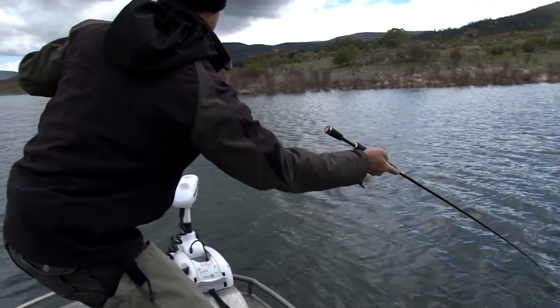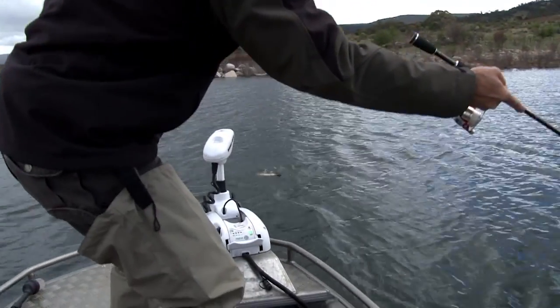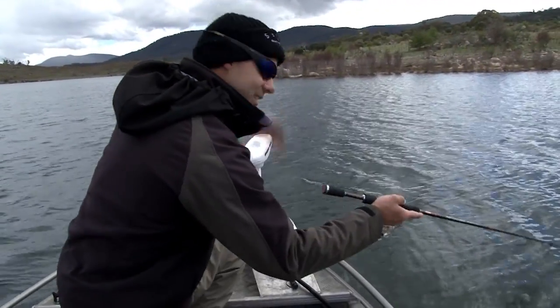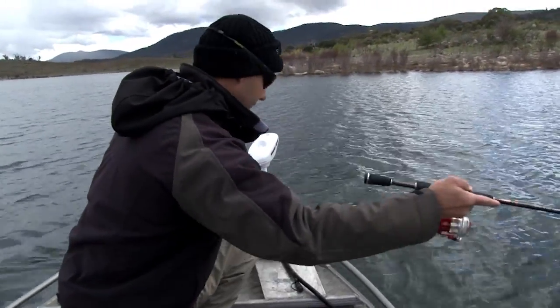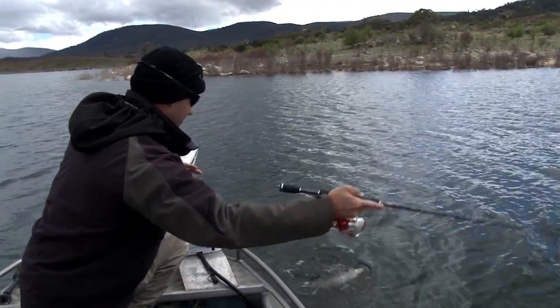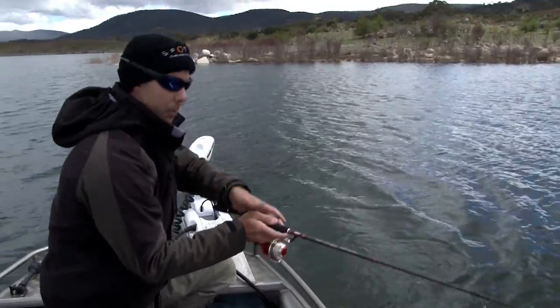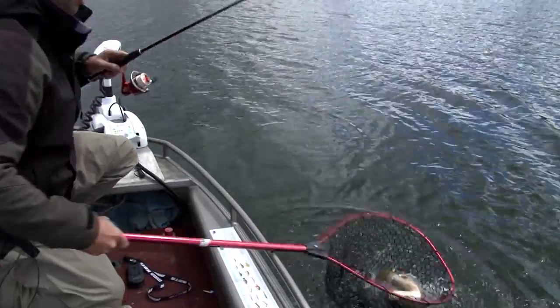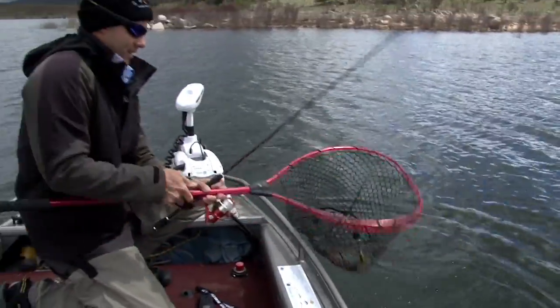There we go, I've got a nice brownie here. Doing his death roll is one thing browns do a whole lot of. They'll get to the boat and they start to roll themselves, and I hate it when they do it, because it's the easiest time to lose a fish. If you can, just let them have their head, almost drop a bit of slack to them, so you can get them coming back to you and the boat.